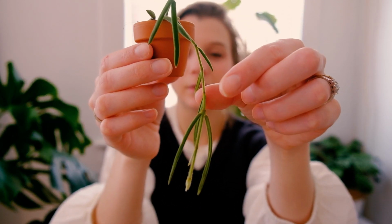He's already pushing out some new growth for me, which is unusual because usually Hoya take a long time to acclimate to my home, at least a few months before they start doing anything. But this guy started growing within the first 2 weeks that I got him. So that's pretty great. As you can see, he's very, very tiny.